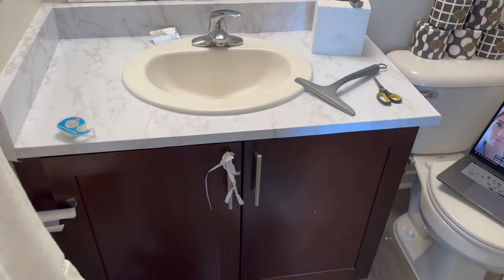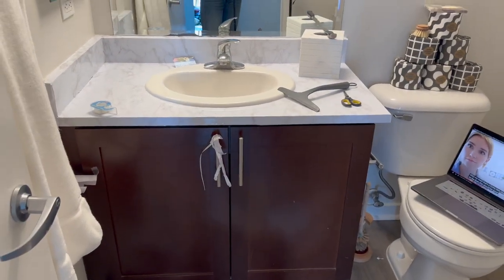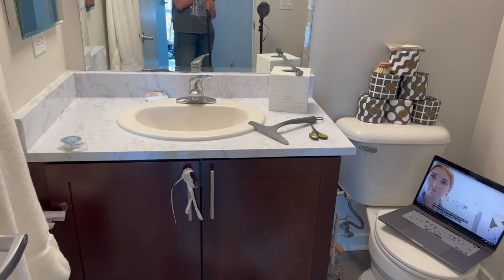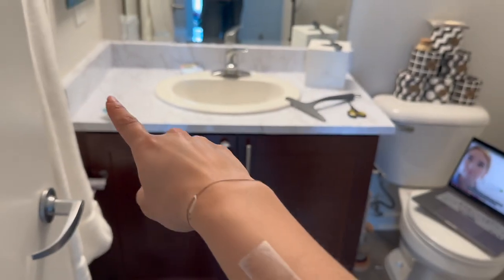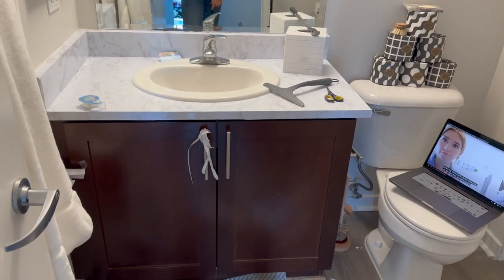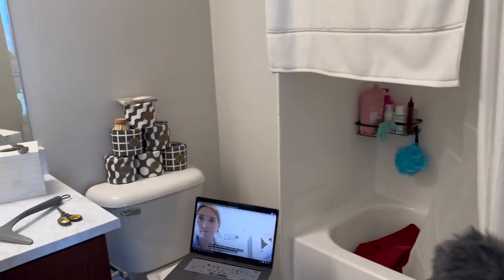But let's look. This is how it looks for now. It honestly looks good enough right now. Like, it'll pass. It looks great, actually. Except maybe that corner over there. Yeah. Looks nice. Look at this. Everything's white now.